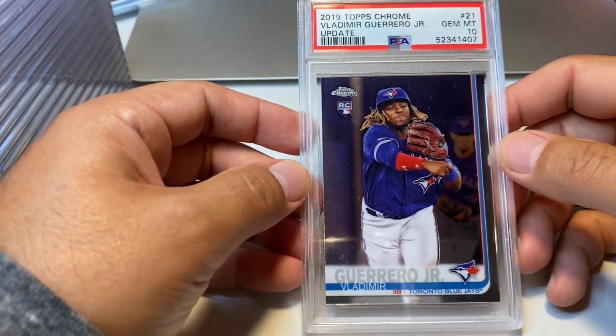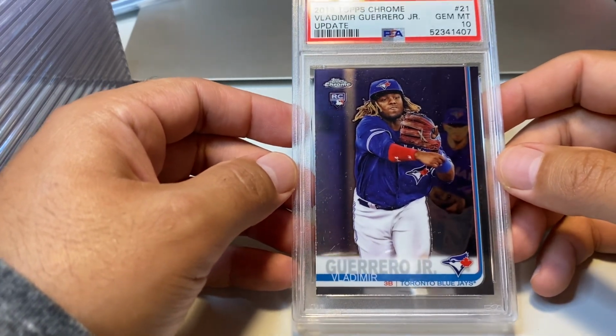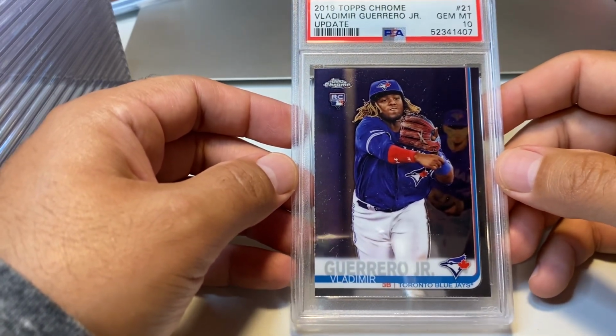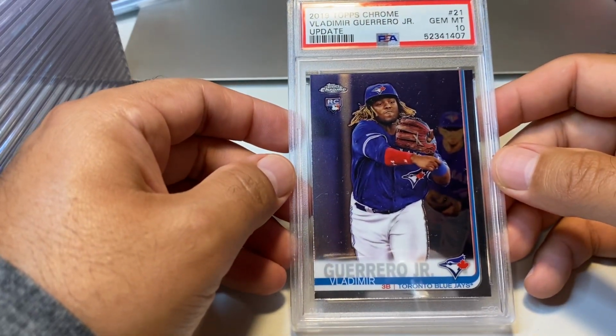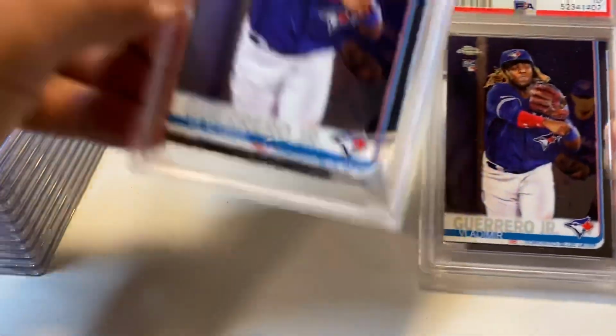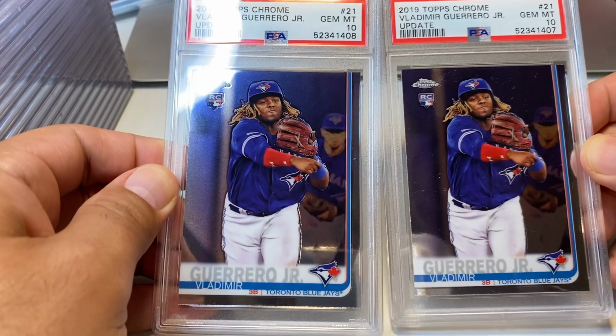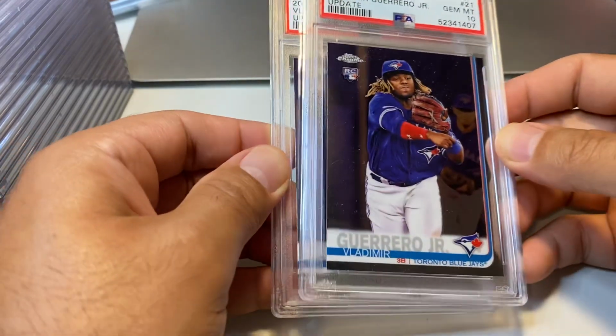So this is more Topps Chrome update. These are just base cards, but Guerrero rookie cards, PSA 10. Cannot go wrong with that, folks. So that's pretty sweet. And then doubling up on it, baby. Yeah, y'all. Look at that. Beautiful. Beautiful. That's good because I just sold actually a bunch of my graded Guerrero stuff, so I'm happy to get some more.